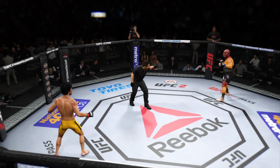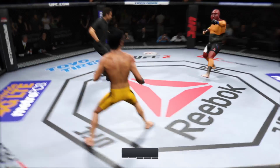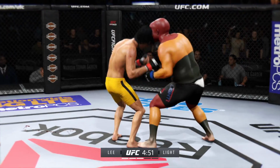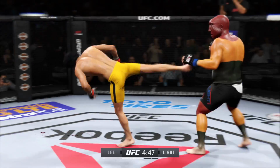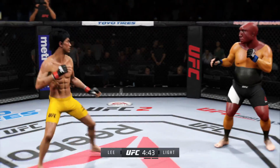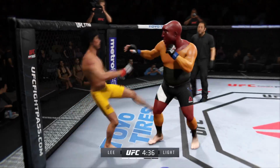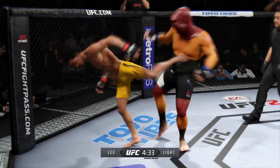There you go, third round. You ready? Let's go. Round three comes out swinging. Changes stance. Attacks him. That eyebrow cut is getting worse. Lee with a quick switch kick to the body.